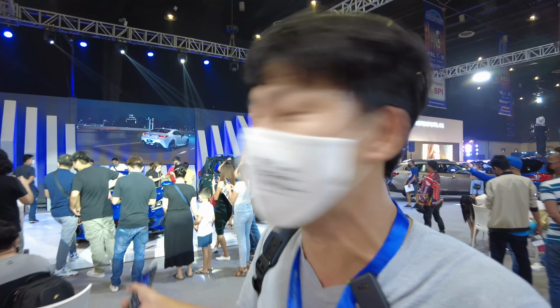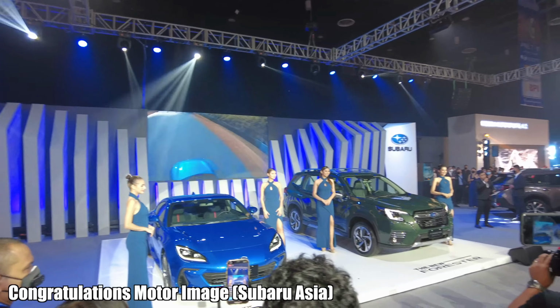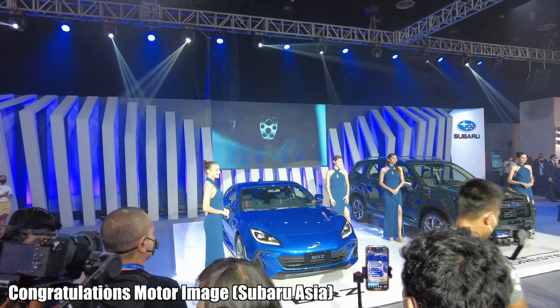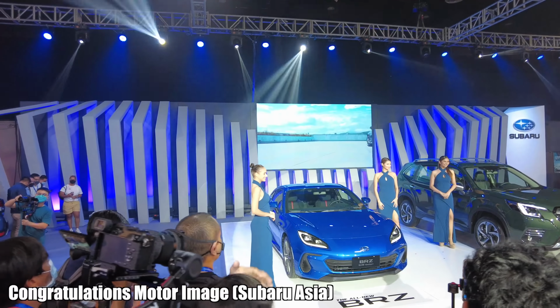We are here in Subaru. We have the brand new BRZ here. If you are a fan of Subaru, you must try to check out the BRZ. I cannot even see it because everyone's just looking at the car. There you go, let me show the car.